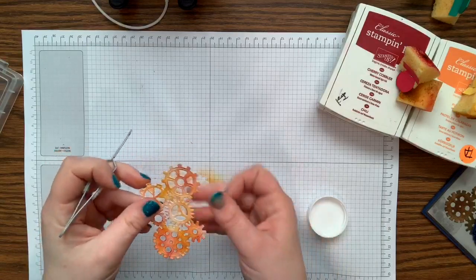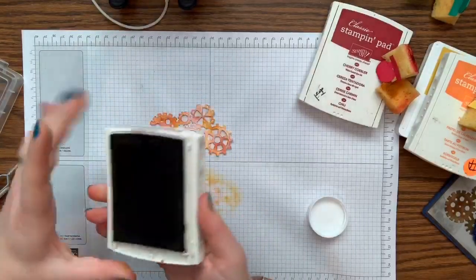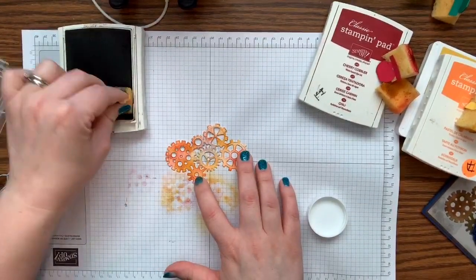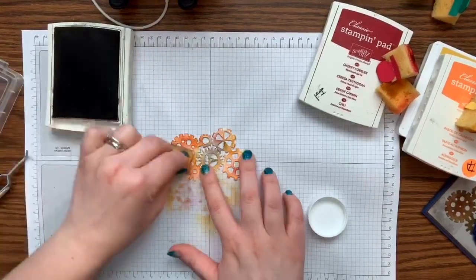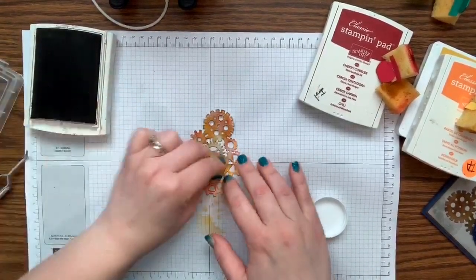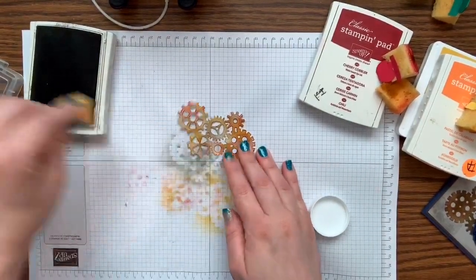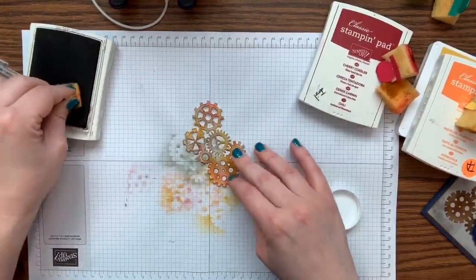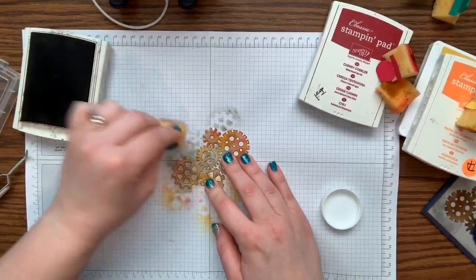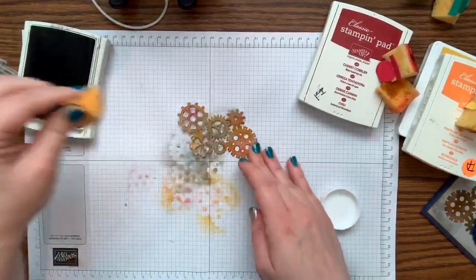So now, it's sticky too. Now we're going to sponge it some more with some more color. Let's get some darker tones in here. I have soft suede. And we're just going to get some darkness in these gears. Now you can make this as bright as you want or as dark as you want by adding layers. But remember, rust is kind of multicolored. So we definitely want to add lots of different layers of color.